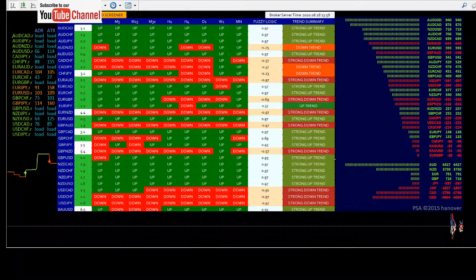Okay, let's see if we have any break. UJ not a break yet. UJ needs to break below 2 if we want a trade.